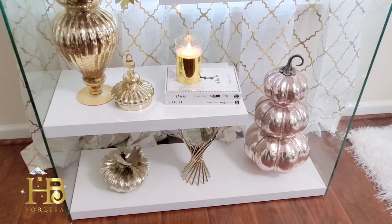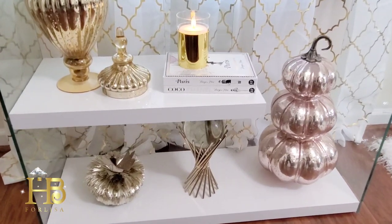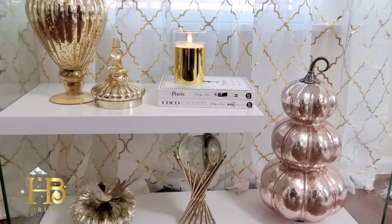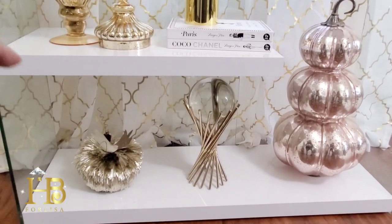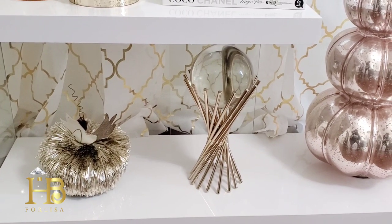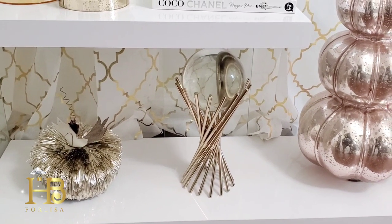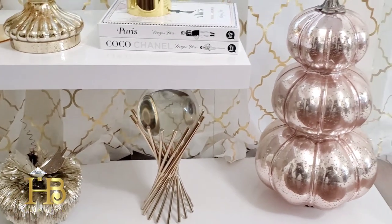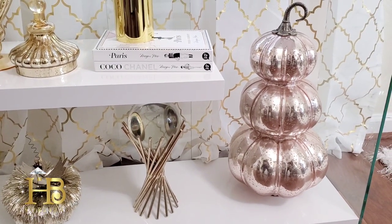I enlarged the screen just so you can see the bottom shelf just a tad bit more. So that pumpkin over there came from this bottom one here. It actually came from Pier 1 a couple years ago, because Pier 1's out of business. The middle piece came from Z Gallery, and the pumpkin here actually came from Home Goods.